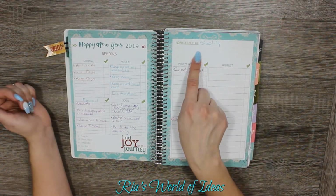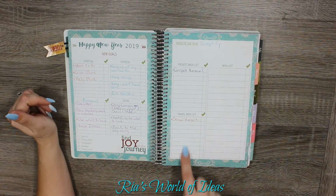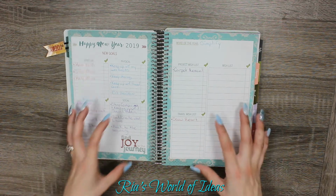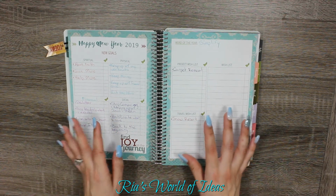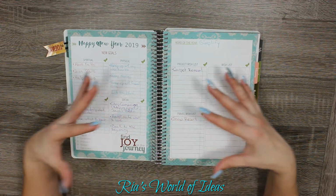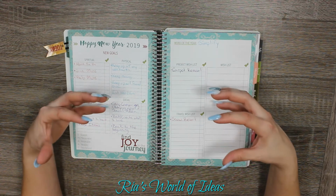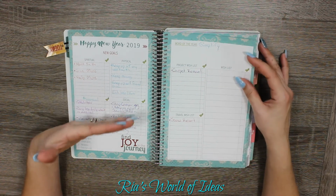It also had a place where you could write the word of the year, your project wish list, and travel wish list. What I love about the Mom on the Go planner is that every month, whatever is the basis of that month, if it's a holiday or starting the new year, they always give you lists and things to get you organized and to get your mindset for that month.